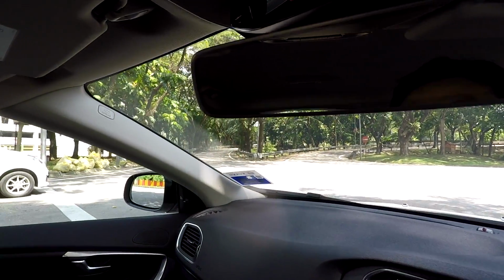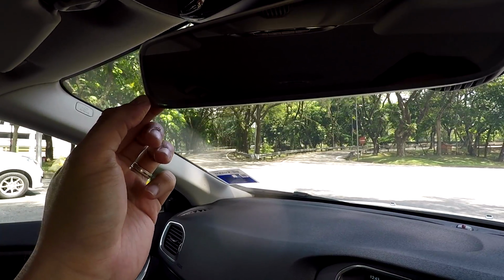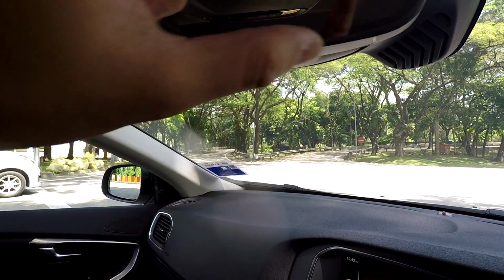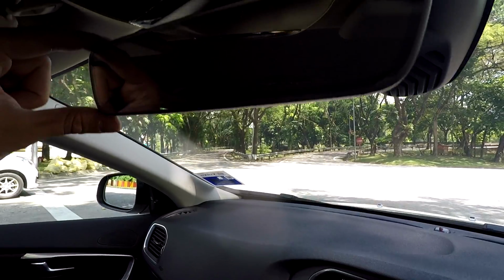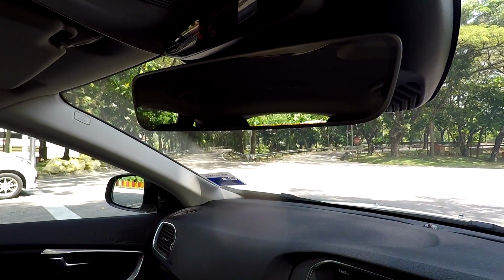It almost looks like a frameless mirror, but there is a little bit of frame, but the frame is not the usual black color type, so it looks really good. Even though it's not super frameless, it looks really good.